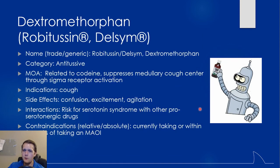The other more common one you're going to run into is dextromethorphan, which you find in a lot of products like Robitussin or Delsym. Basically this is a derivative of the opioids. It doesn't have any opioid effects itself. It doesn't really cause a lot of analgesia. However, it does suppress that medullary cough center, right? So even though the signals are being transmitted from, say, the respiratory tract up, it never triggers off that cough response there, which is good.